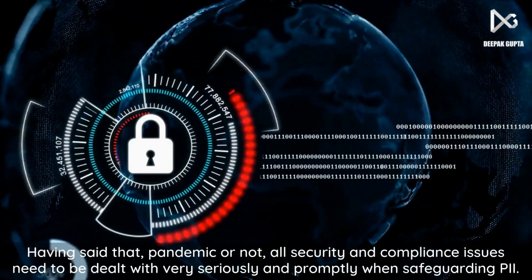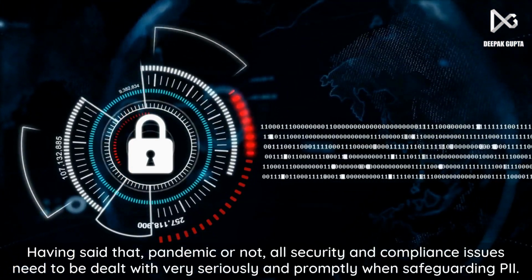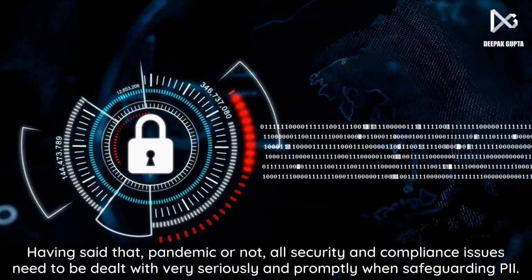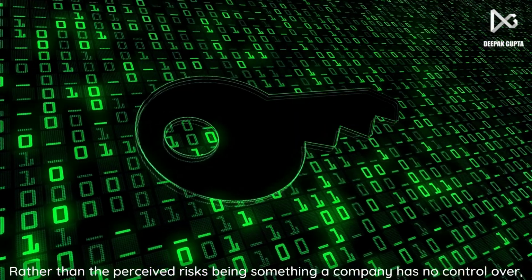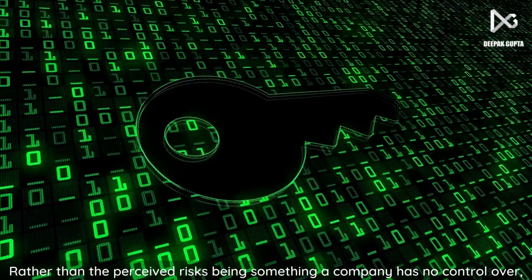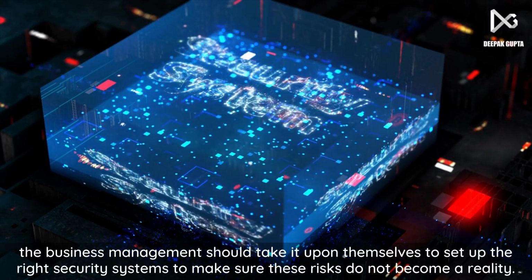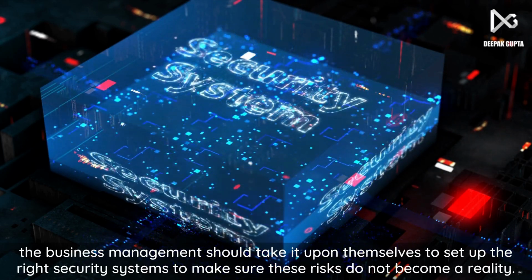Having said that, pandemic or not, all security and compliance issues need to be dealt with very seriously and promptly when safeguarding PII. Rather than the perceived risks being something a company has no control over, the business management should take it upon themselves to set up the right security systems to make sure these risks do not become a reality.